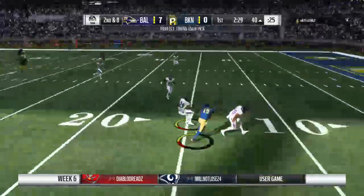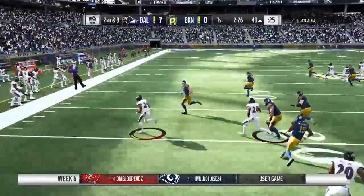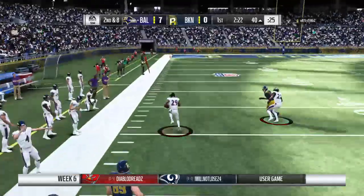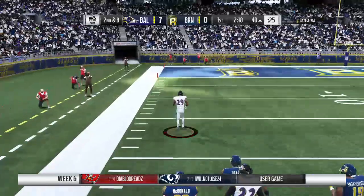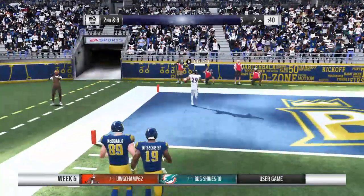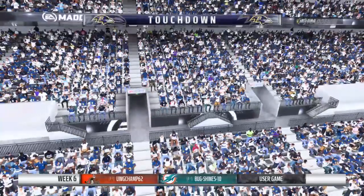Keep it to short. Into double coverage, and it's intercepted. Picked off by Marlon Humphrey. He's got daylight. 20, 10, 5, and he will bring this back. It's a pick 6 and a Raven touchdown.